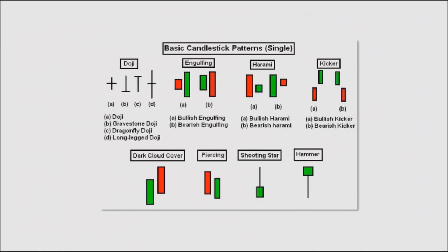Here are 8 of the most common single candlestick reversal signals. The doji is very good for picking tops and bottoms, especially the long-legged doji. And the dragonfly doji and gravestone are also pretty good for picking tops and bottoms. Just the regular doji can mean a period of indecision, and the trend could continue after a day or so. So just a regular doji, not that great. It depends on what's behind it when you see a doji.